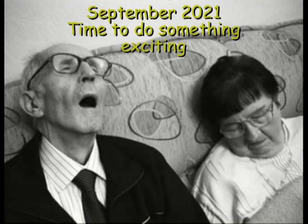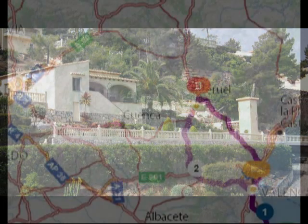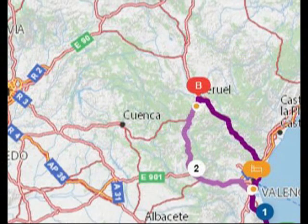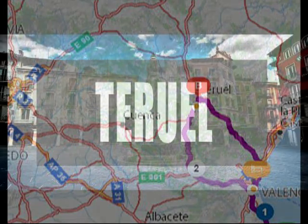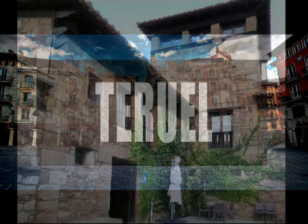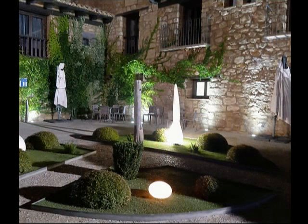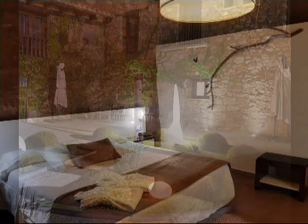After almost 2 years of restricted movement thanks to COVID, we at last were able to travel and go on a touring holiday of Spain. Our first stop was Teruel, a city north of Valencia, and we stayed in a small hotel in the country, the Masía de Torre. It was a lovely rural hotel and extremely comfortable with very good food.